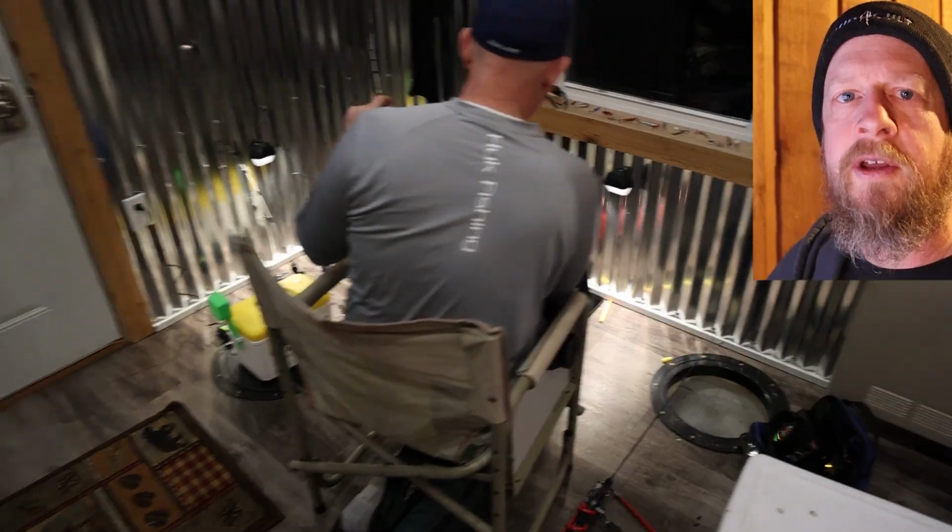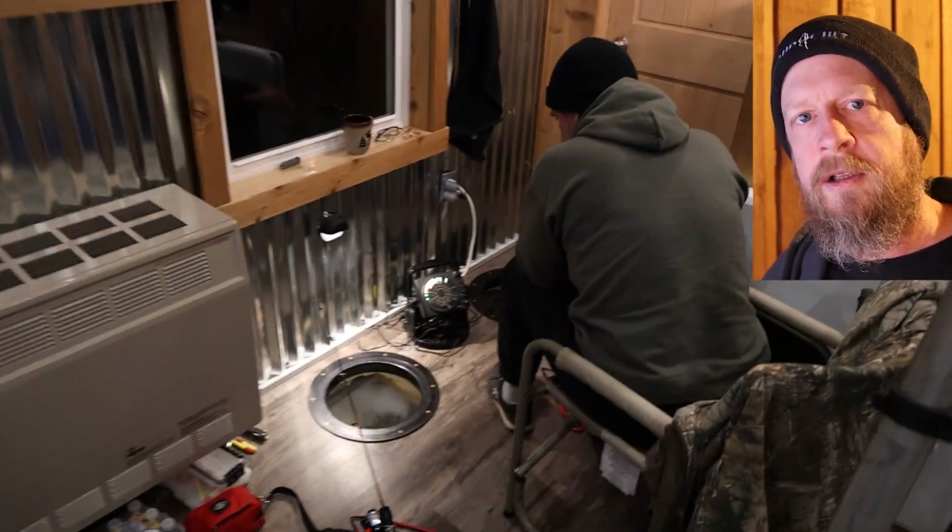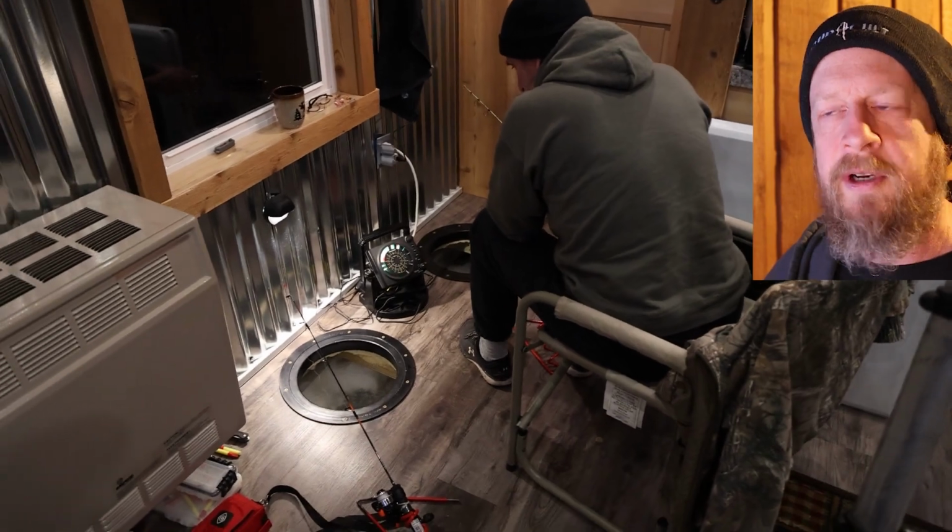All of them are in close proximity to each other, so you can put your chair right between the holes. And they do provide quite nice camping chairs, I guess you would call them, the kind with the little table that pulls out on the side. So this is their six-man house.